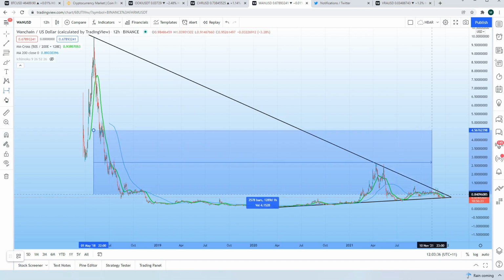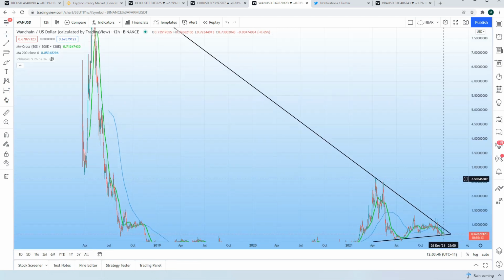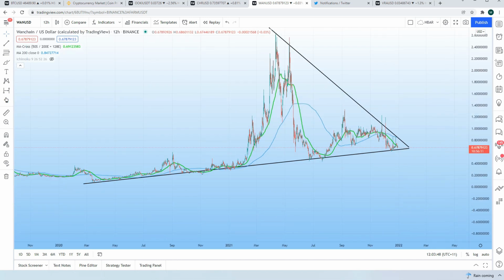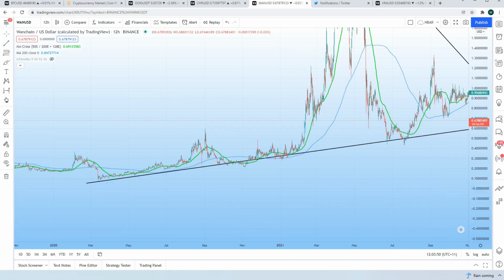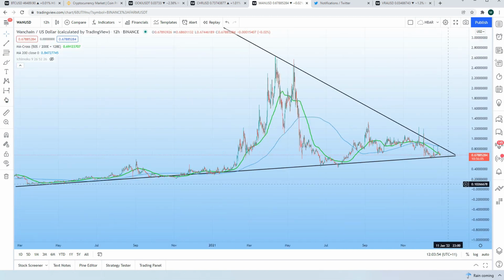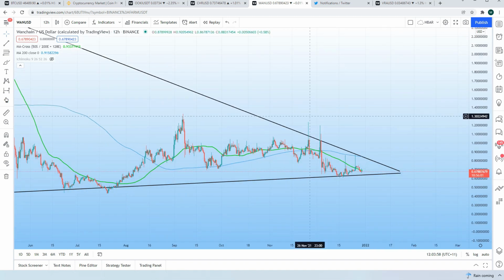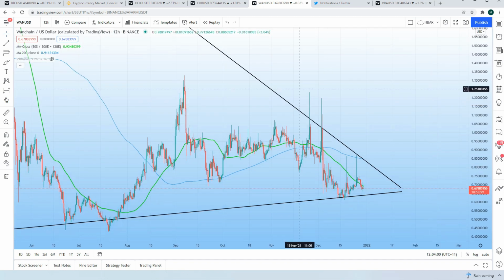let's take a look, 1,300 plus days. Absolutely insane. That is probably the longest resistance I've seen on a crypto chart for a very long time. I can't think of another one that's been longer than that. It's unreal. But with saying that, it just goes to show how strong this resistance zone is, and how difficult it's going to be for Wanchain to break it.